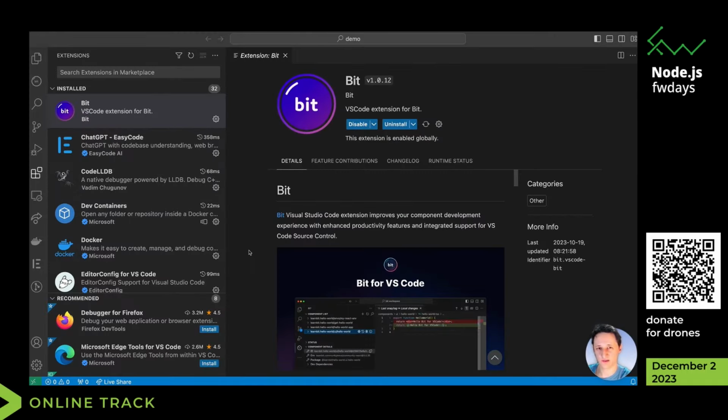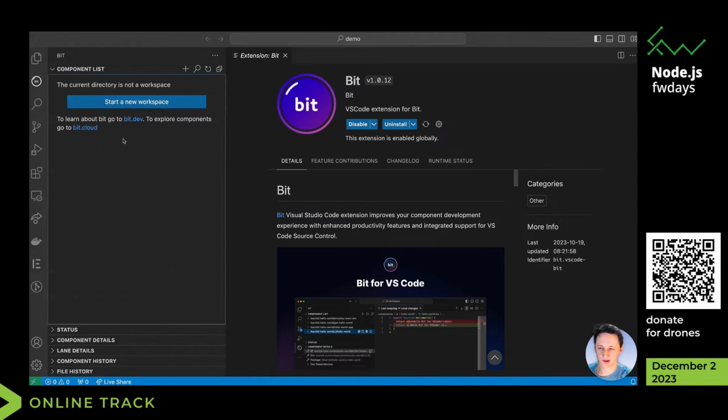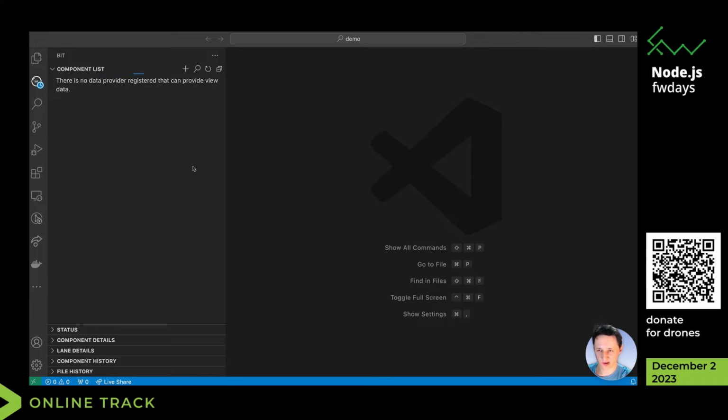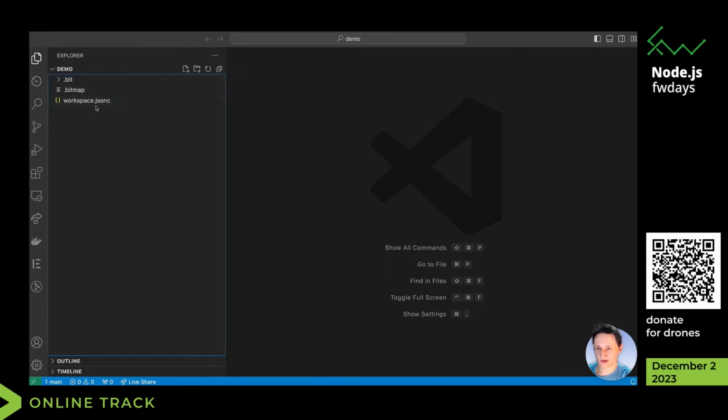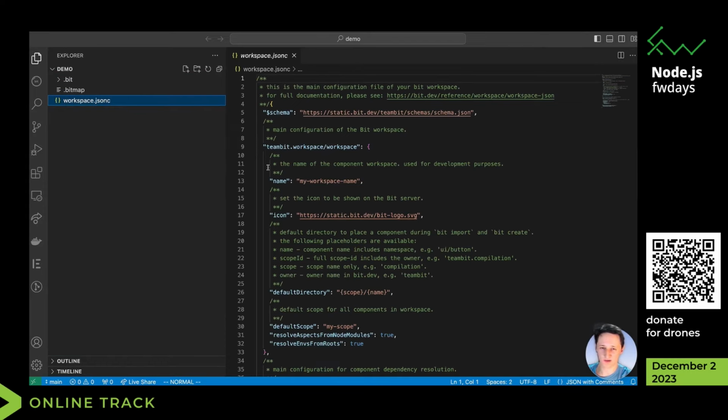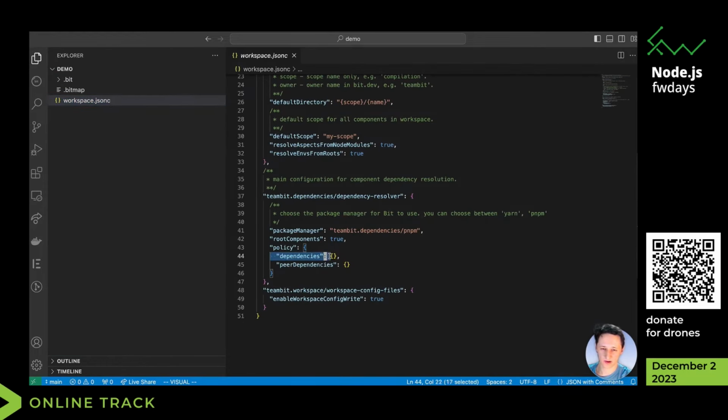Let me show you now a quick demo of a Bit workspace. I will use VS Code and the Bit VS Code extension. As you can see, I have the Bit VS Code extension pre-installed here. I will go to the Bit section and start a new workspace by clicking on this button. Now I have a new Bit workspace initialized in my current working directory. In the file navigator, you see we have all these Bit related files. This is the workspace manifest. We don't have any dependencies yet. We don't have any components yet.